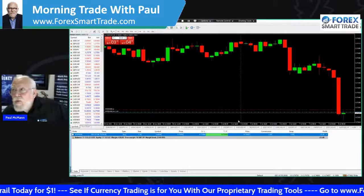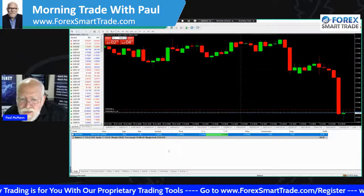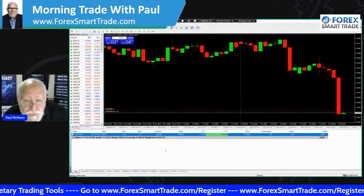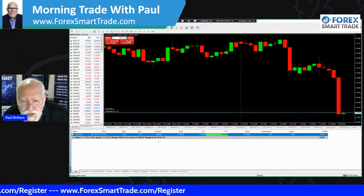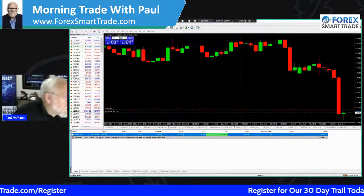All right. So we took one trade today using the thick orange line signal. Excuse me, not the thick orange line. The 10-point trade using the CAD on the CAD CHF, for 9 pips. Let's see if there's any questions.